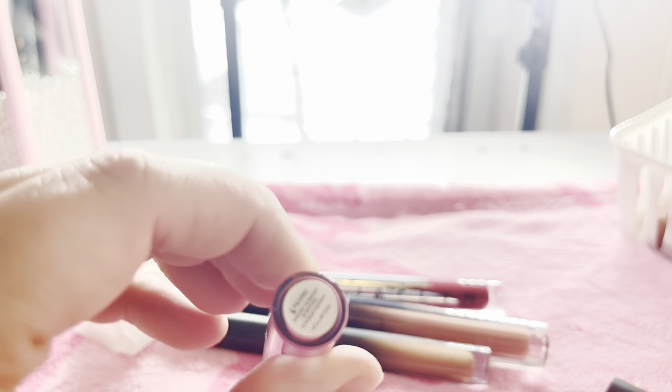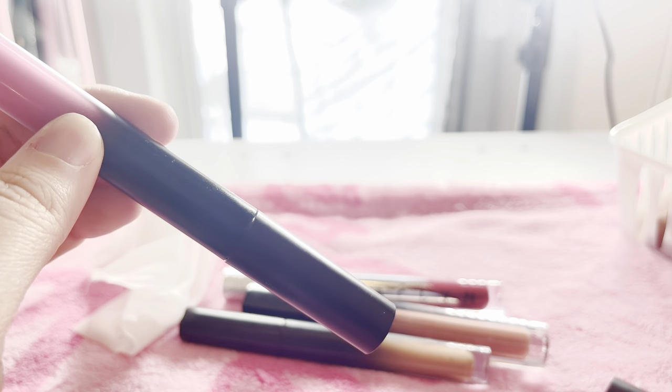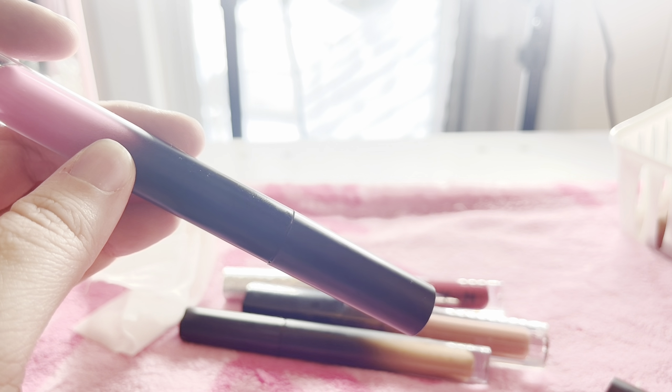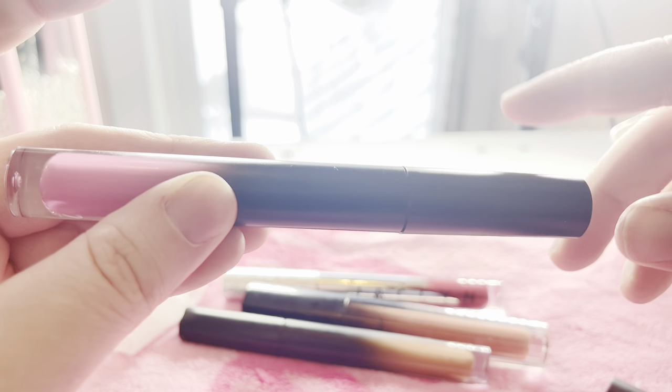This is like a neon pink. I have no idea honestly when I would wear this. It's called Yes Bitch. I'm torn on this one because it's such a ridiculous color. I just don't know when I'd wear it. I'll hold on to it for now. So these three nudes here, I have Be Brave, Oh Hi, and Confidence. I am gonna hold on to those three.